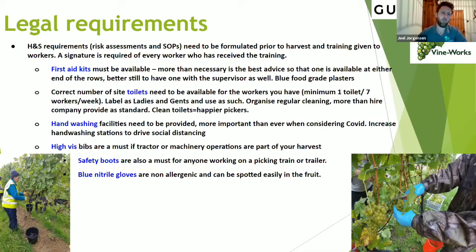Other things you want to have prepared in advance would be your first aid kits. Of course, you want them to hand, not in the back of somebody's car. You want them available in the field and ready to go. My best advice would be to always have more than you think. Perhaps hang them on the ends of the rows so they're accessible, and make sure all the supervisors are aware of where they are, where to find them, and how to use them. Ideally, have a few trained first aiders on site too.